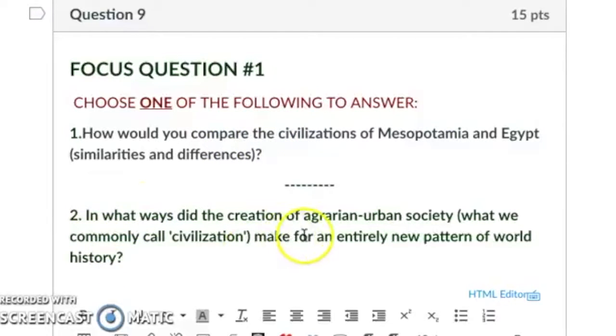In what ways did the creation of agrarian urban society, so when people started to settle down and to urbanize and to create farming, how did that then create civilization? How did that create new patterns of world history? So you could use examples from the reading and from our discussion of how this creation of agrarian, farming, urban, city societies made entirely new patterns of world history.